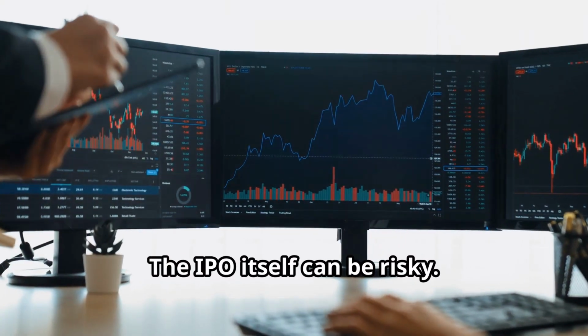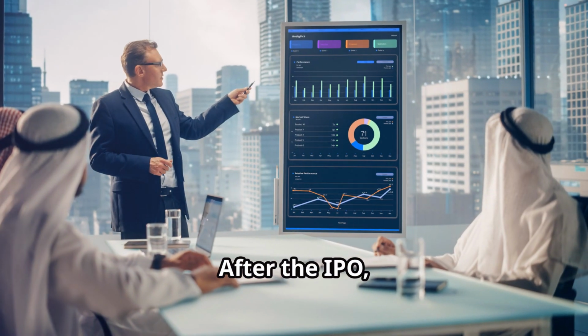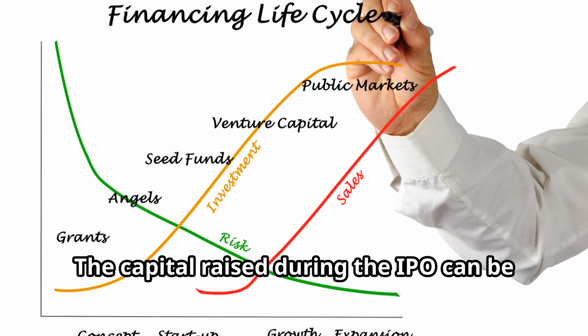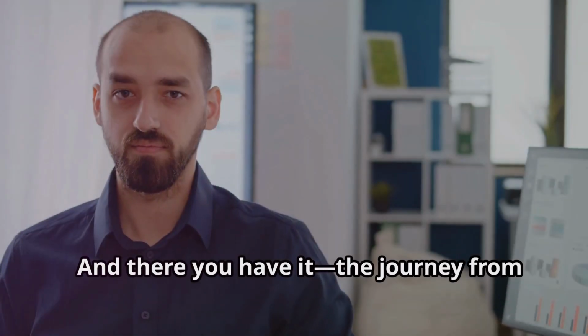The IPO itself can be risky. Market conditions and investor sentiment can greatly influence a company's valuation. After the IPO, the company is now accountable to public shareholders and must meet strict reporting requirements. The capital raised during the IPO can be used to fuel further growth, pay off debts, or even make strategic acquisitions.